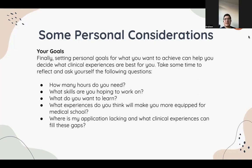And as Nate said, they can see through it if you did something just to check a box because it seems like a good idea. And I don't think any of us here at Inspira would ever tell you to just do something to get it done in terms of your med school application.